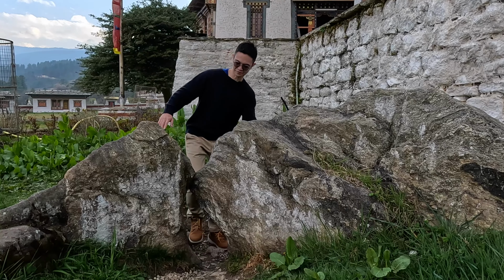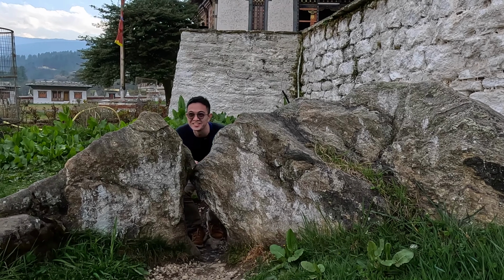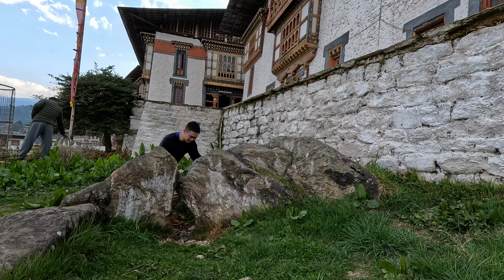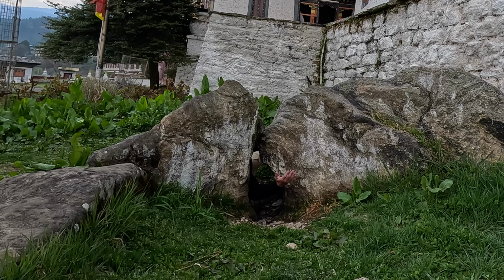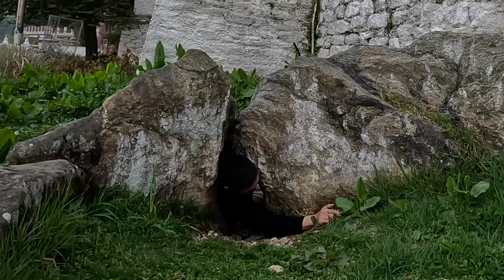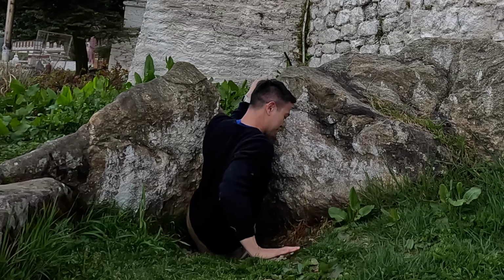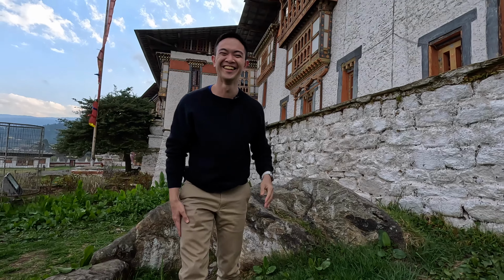I actually don't know if I will ever fit this passageway. No, there's no way. I think I'll just accept that I have far too many sins for now. Cannot. So I'm going to attempt again this narrow passageway and see. I made it! I feel good about myself.